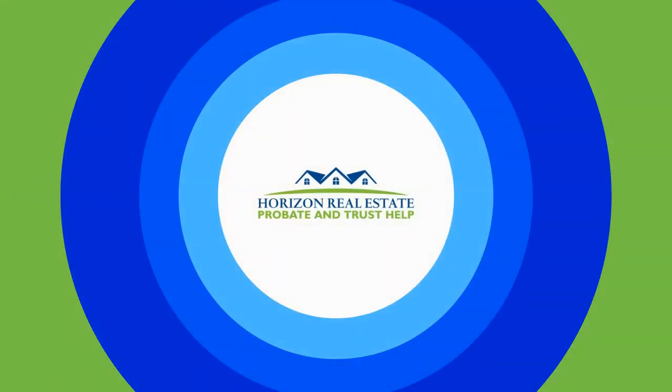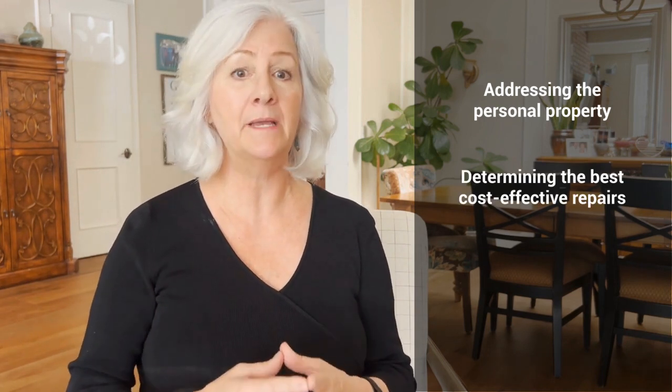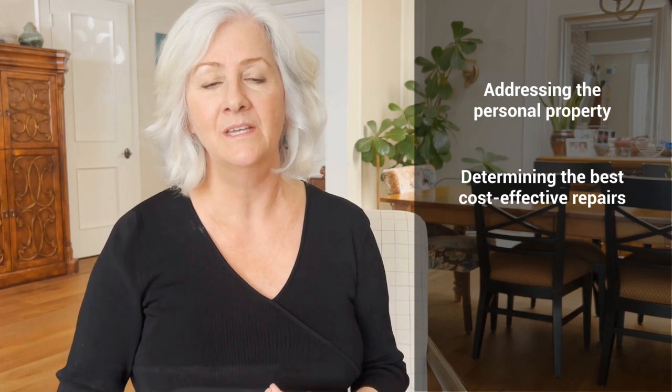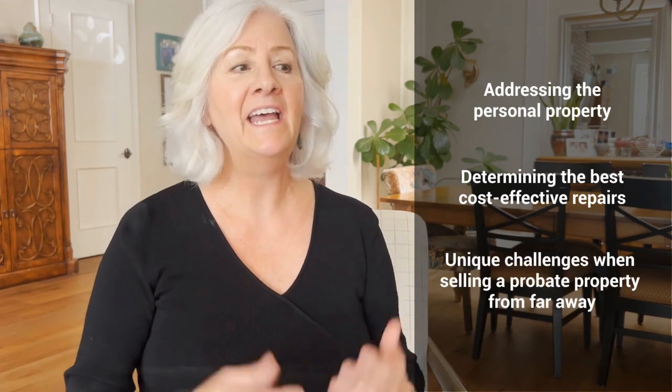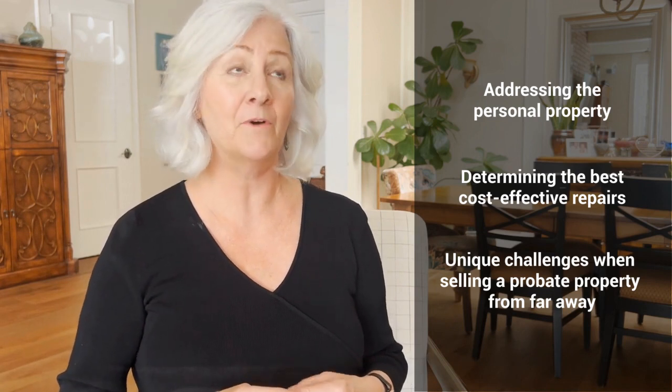We're going to talk about useful tips for a long-distance probate property sale in California. And we'll get started right after this. So let's talk about the steps, including addressing the personal property in your loved one's home, determining the best cost-effective repairs that will improve the sale, and unique challenges when selling a probate property from far away.